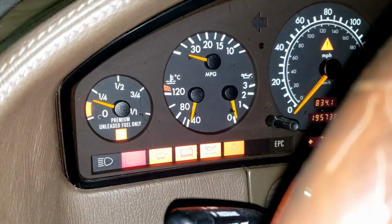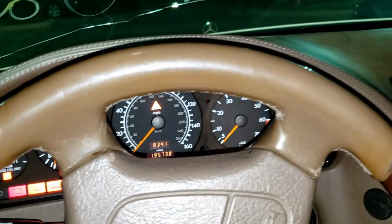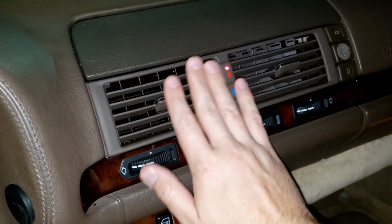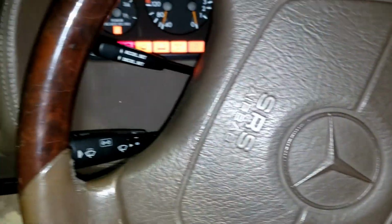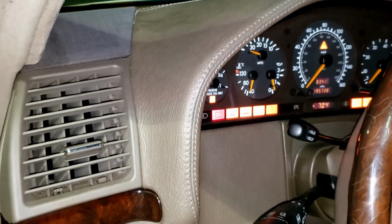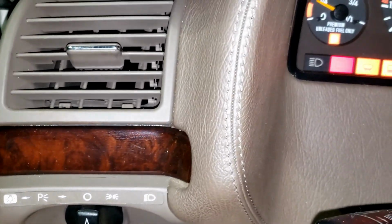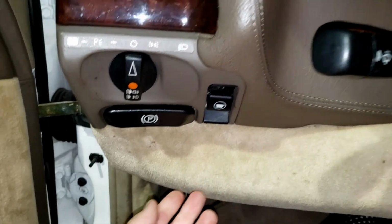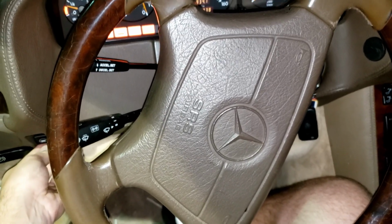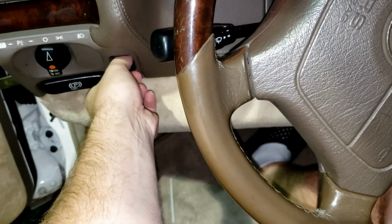It gives me all kinds of issues here. I feel some smell, like some burning smell. I don't know what it is. Something is beeping. I don't know what is beeping. At least I can move the steering wheel up and down. Jesus.